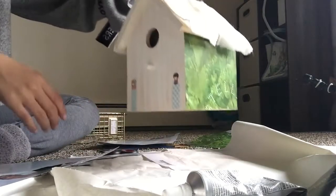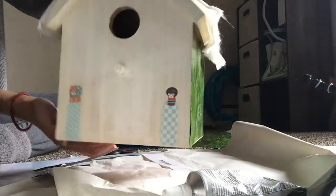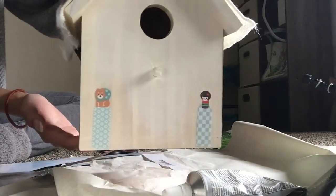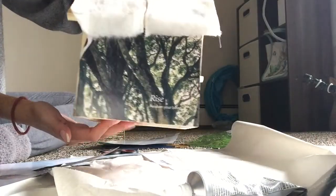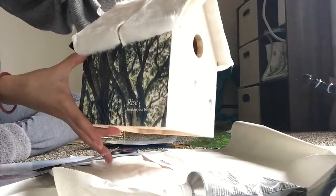I think I'm done. So I got the little guardians on the side. Still feels empty in the front, but you know what? We don't want to attract anything. They got this on the side. Oh my god, no! What happened?